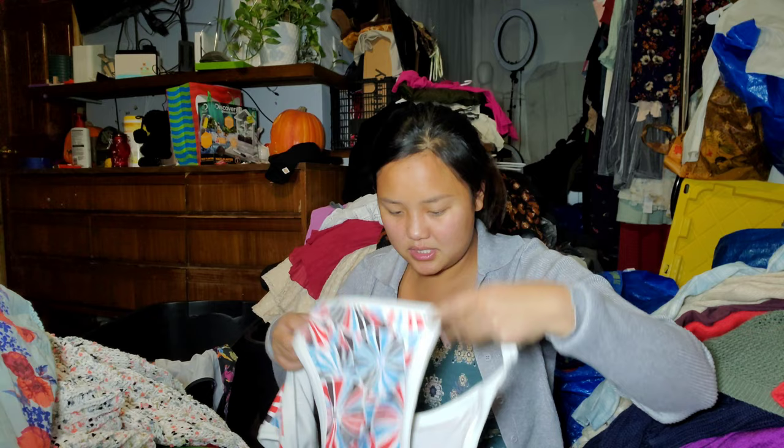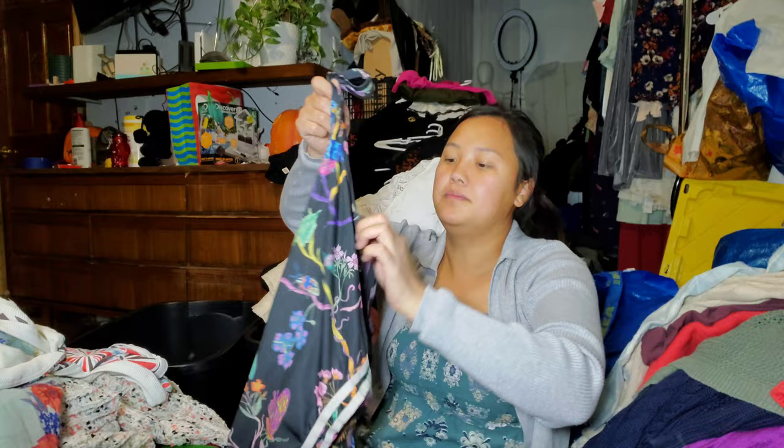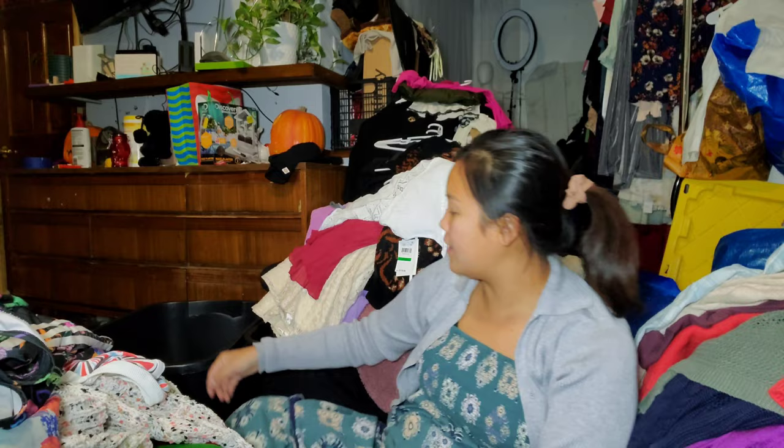I don't even know how this goes, but this is an Aerie swimsuit. Adidas swimsuit. I have to check the comps for this one. This is going to go on the side. I don't know if it's going to be a $10 item or a $15 item because I have to check for comps on that. This is a really cute Loft blouse.